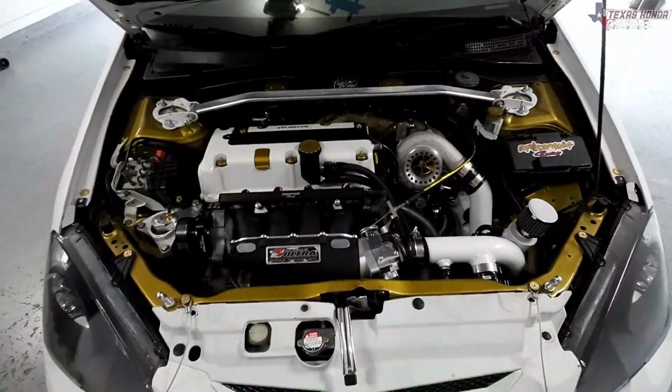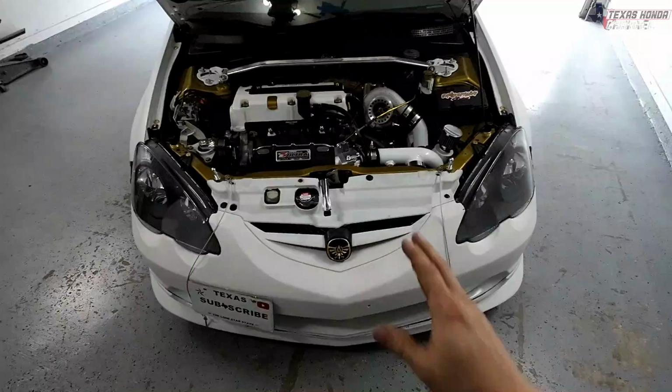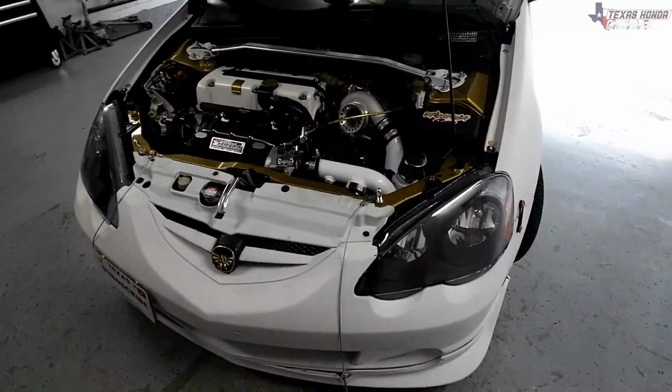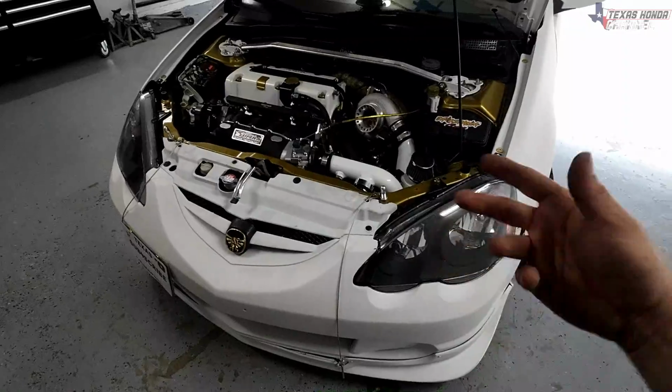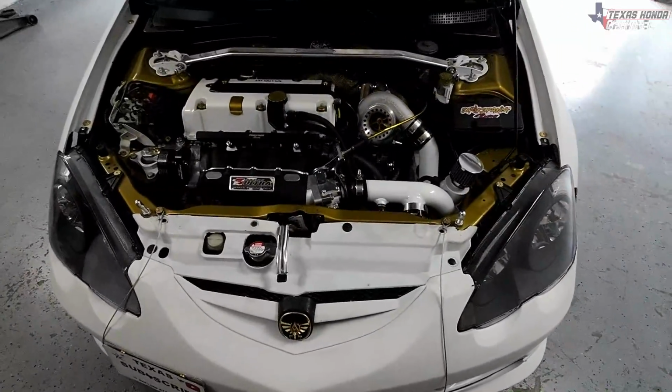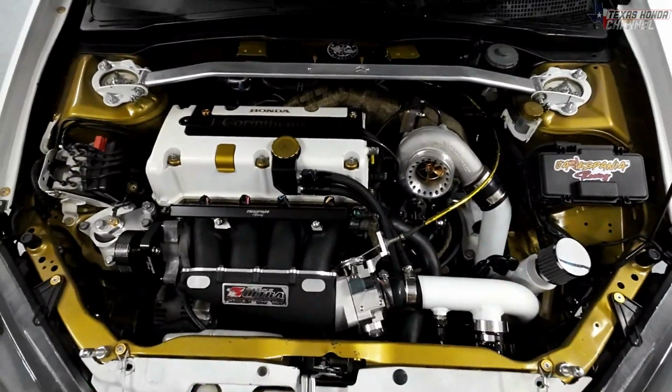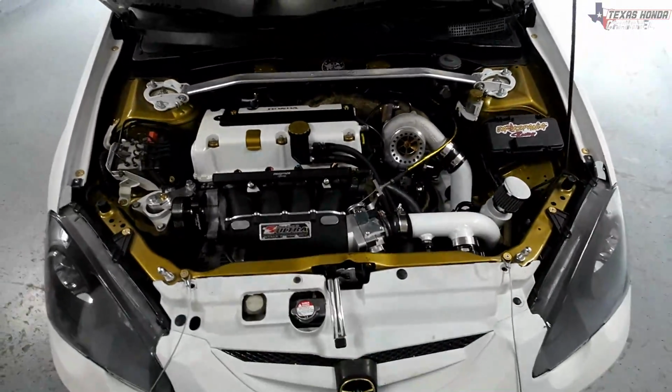So we do have some more work to do. I'm not sure what clutch is in it, but it couldn't handle higher power. It started spinning on the dyno, and then the clutch started slipping. We could smell the clutch. So whatever this clutch is, it is at its limit. I'm not even sure it was in here when I got the car, but it's holding up pretty good, surprisingly.